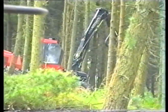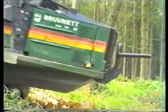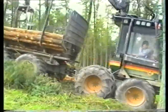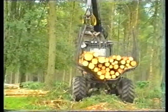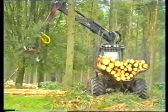After many years of research and development, it is now agreed that the most efficient harvesting method consists of a harvester working with a forwarder. The forwarder has been in use since the mid-80s. Using a crane and grab mechanism, it loads shortwood into a carriage for transport.